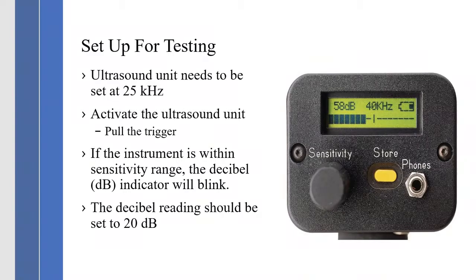The ultrasonic unit must be at 25 kilohertz, and unfortunately, this says 40. We scratched that, and it should be 25. At 25 kilohertz, we found that gives us the highest clarity of steam or condensate passing through the orifice of a steam trap. To activate the ultrasonic units, pull the trigger. If the instrument is within the sensitive range, the decibel dB indicator will blink. The decibel reading should be set to about 20 dB. So we want to go out and make sure that we're getting a reading up here, 20 dB or higher when we're testing the steam traps.